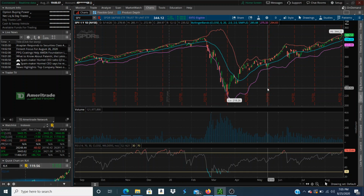Now, to be honest, you don't really need these, especially if you trade the stock market every day and you kind of know what the price of the stocks are. So you kind of know when they're going low and when they're high. You don't really need these indicators, but they're nice to have, especially if you're someone that doesn't watch the stock market all day, every day, and you don't know the price of the stocks. Then that's what the Bollinger Bands and the RSI can do for you.